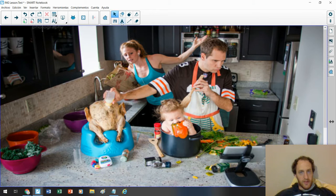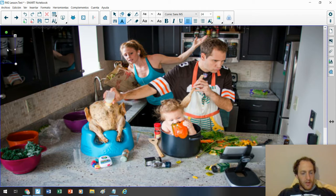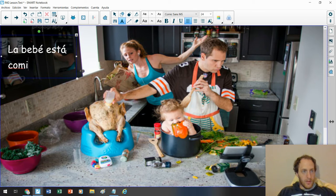So let's just go like this. The baby is eating. So let me get my white text here. La, I think that's a girl baby, so we're going to call it la bebé. Está. Now we're going to go with our eating word. So watch what I do here. Oh, if I can get my cursor back. Comiendo. La bebé está comiendo. Okay? So now let's do one more.